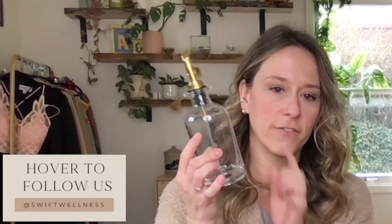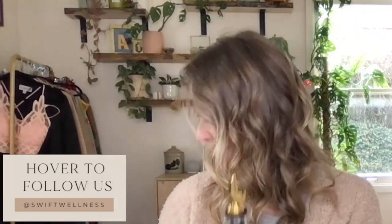And these are 350 milliliters. You can do a set of 2 like I have. You could do a single set, and there is also a variation of the set that has a tray as well.